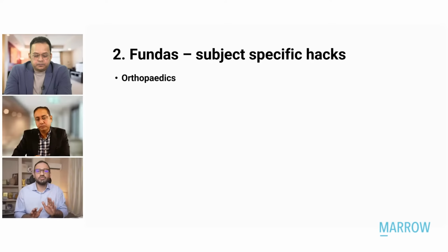So orthopedics questions will be X-ray based. Whatever theory you know about the fracture will become redundant and useless unless you are able to diagnose the fracture on the X-ray.